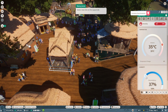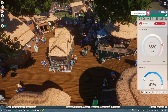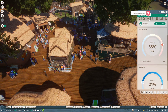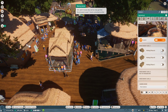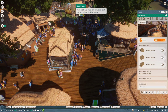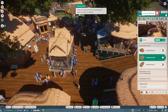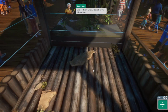Good. Now click on the Layout tab. Oh, well, it looks like we've only got the Enrichment Level 1 items unlocked at the moment. Never mind, let's turn on at least one of them for the Gila monster. That's the ticket! And the last thing we need to look at is setting up the different windows. So click on the Windows tab.